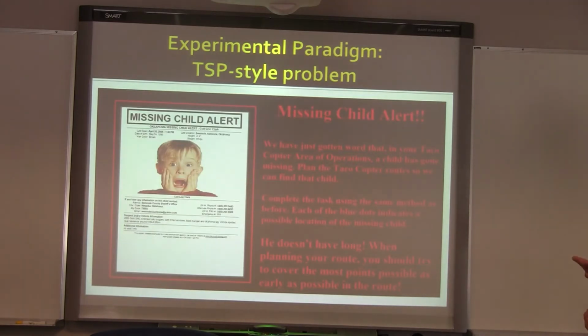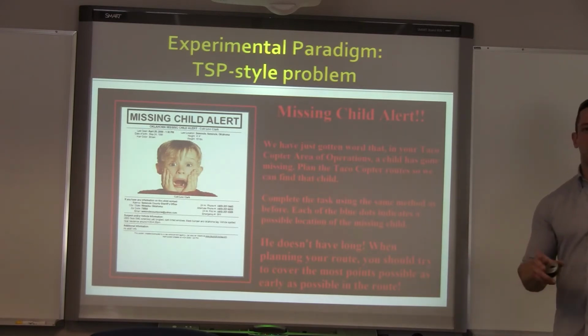In the second half of the study, we gave them the instructions that there's a child missing in the taco copter area of operations, and you're going to reroute the taco copter to search for a missing child.